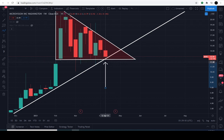$12.41 right just below the price there. And it's interesting because it kind of intersects the horizontal line there and the ascending line right there. So it should act as double support, no? Okay, so again, it's at 12.41.